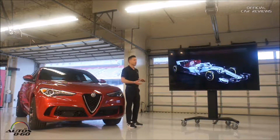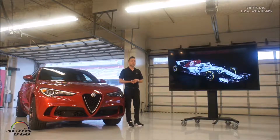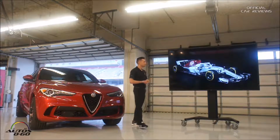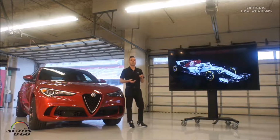Now, speaking of F1, you may have heard that Alfa Romeo is returning to the class after over a 30-year absence. I'll remind you that in 1950 and '51, Alfa Romeo actually won the championship in those 2 years. So in less than a month, we'll be kicking off the season, and 2 young drivers on behalf of Alfa Romeo and Sauber will have the opportunity to bring yet another championship. But that's a driving experience for a different day.